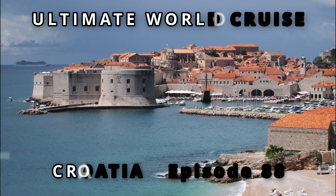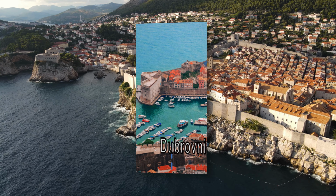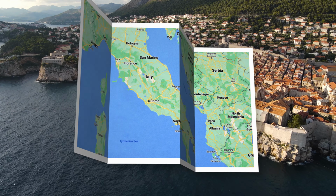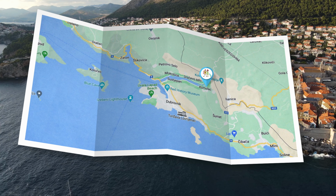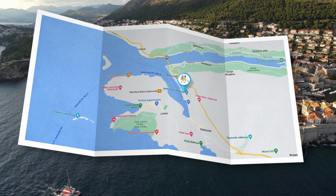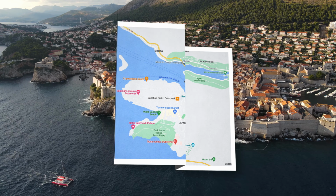Greetings from Dubrovnik, the shining jewel of the Adriatic Sea. Situated on Croatia's southern Adriatic coast, across from Italy and near Montenegro, Dubrovnik is the most famous Croatian town, celebrated for its stunning beauty and rich history.